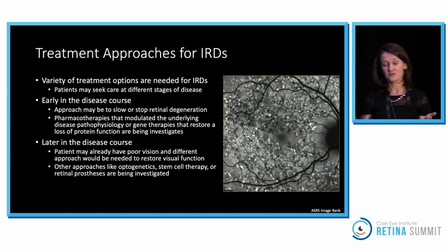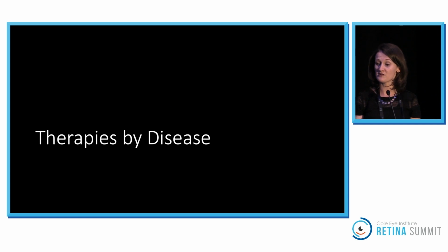So early in the course, you want an approach where you're trying to prevent the retina and outer retina from actually dying. So pharmacotherapies should be geared towards either replacing the missing protein as a potential treatment. But later in the disease course, after the outer retina has had changes, the patient is going to have poor vision. And so you need a different approach that would actually help to restore visual function instead of just correcting the protein that's missing. So this is where other approaches like optogenetic stem cell therapy or retinal prosthesis are really important and being investigated.